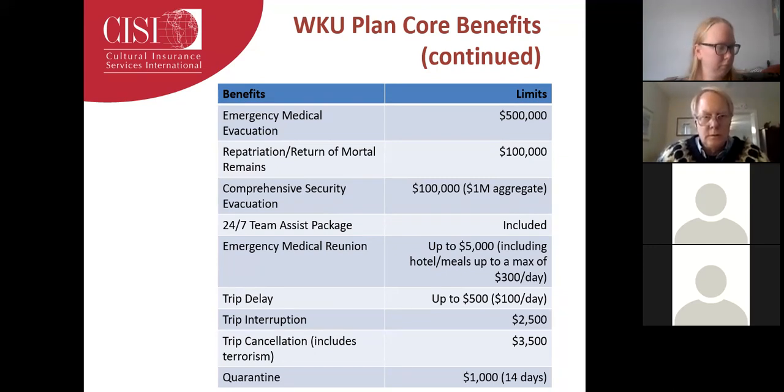These other benefits are intended to be limited. They're not intended to really take the place of some of those other standalone travel plans that do specialize in things like cancel for any reason and interruption for any reason. The real core intention of our plans is health and safety abroad. And so these other benefits are limited, but we do throw them in because we feel like they're important and they do enhance the package.